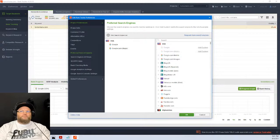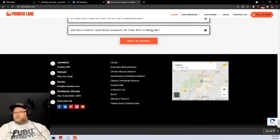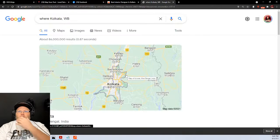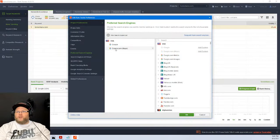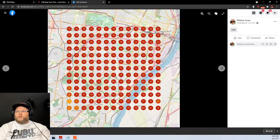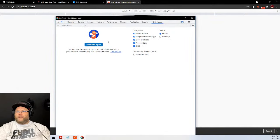Now what's interesting about this is you are in Kolkata, which is not in the US. All right, so where is Kolkata? So we can choose the right search engines. All right, it is in India. So this is a site that's in India, and we're going to change all of this, because this is all giving me the United States right now. If we're in Kolkata, India, we want to choose the maps, the mobile, all that. While that's running, we'll also run and see what your page speed is as well. Do the Lighthouse report.